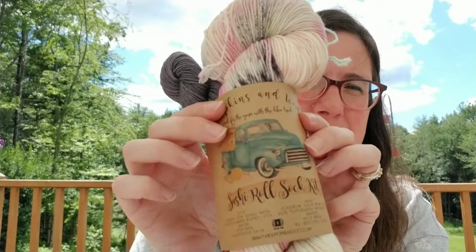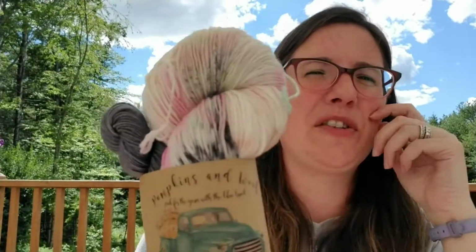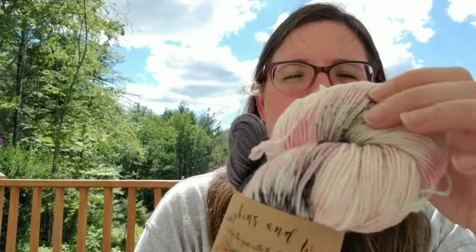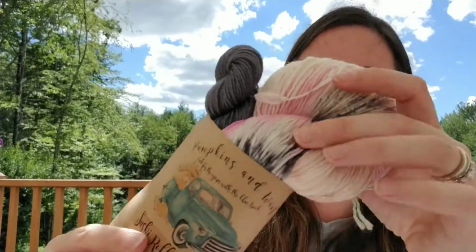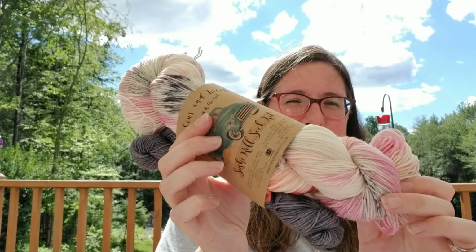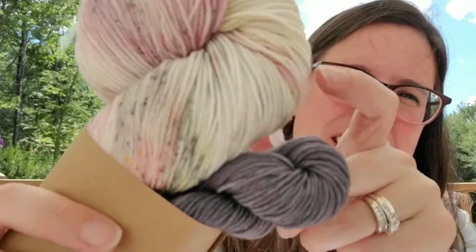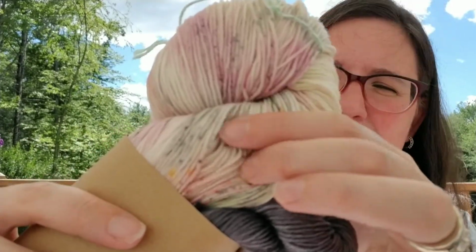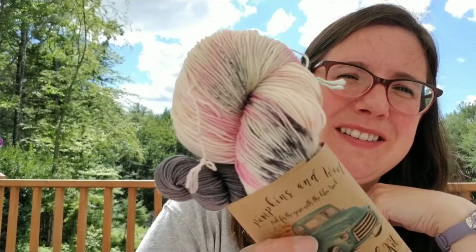And then I also got this from Pumpkins and Wool. This is the sushi roll sock kit. I saw this on her Instagram a few weeks ago, and I knew I had to have it. I am very much into sushi. It's been a love of mine for a long time. And I just love this sock set. Look at these speckles. It's just nice and delicate, but really, really fun. Just pretty. So really excited about this yarn.